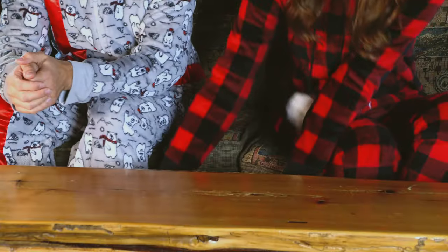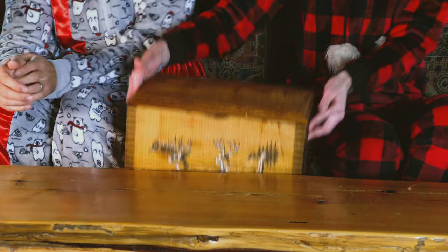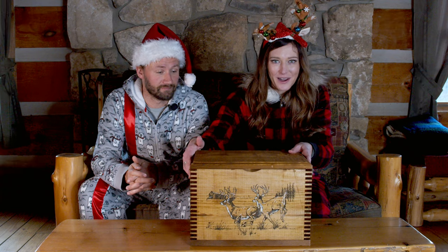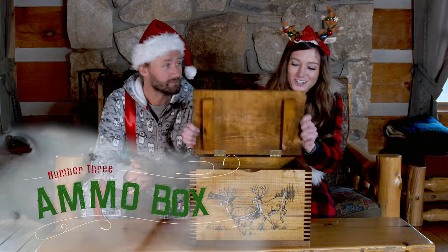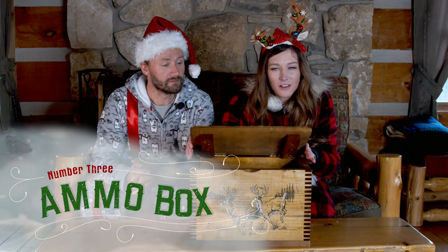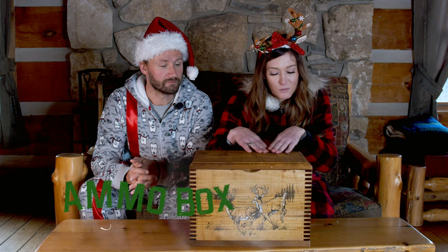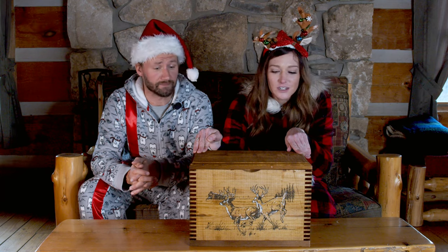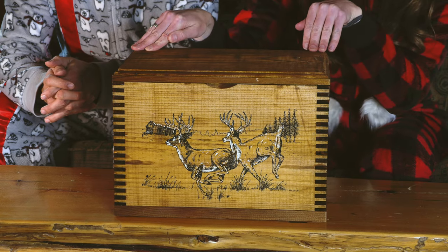All right, moving on to number three. You're gonna like this one. Holy smokes. Now that thing is awesome. It's a cool wooden ammo box. Check it out. This thing costs $20 from Walmart. It is made out of wood, very vintage. I love that thing. It's so cute, guys.